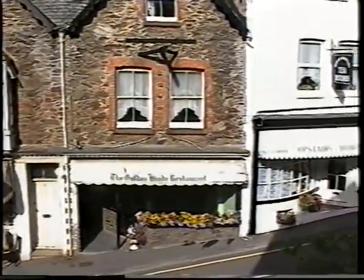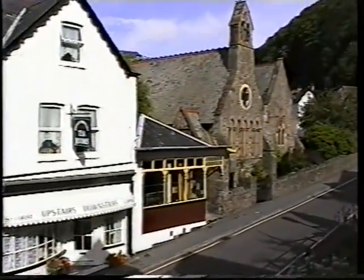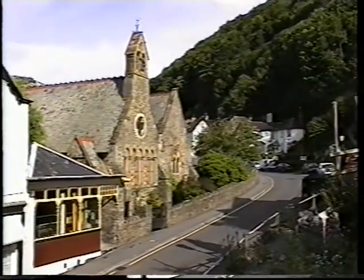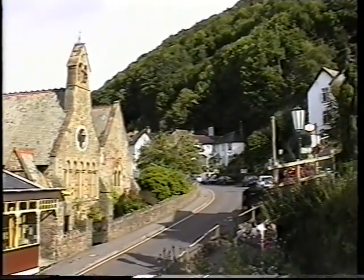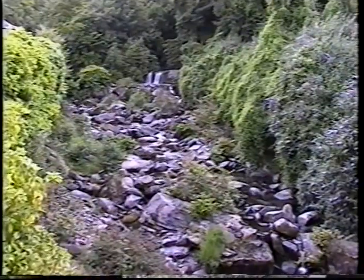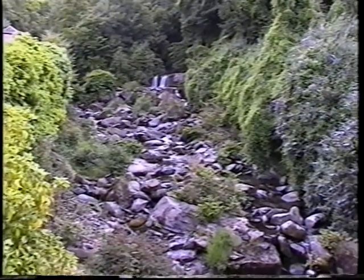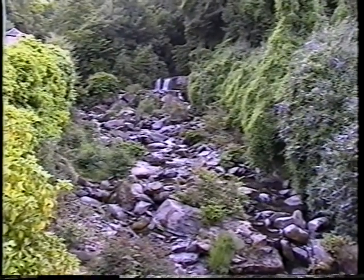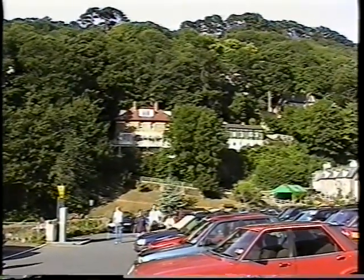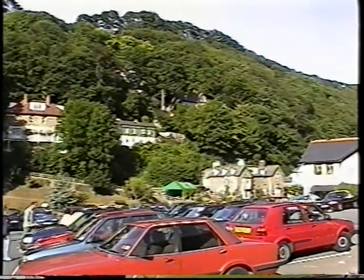Golden Hind restaurant, upstairs, downstairs. Gorgeous little church. All at Lynmouth, which is the mouth of the Lyn River. Flooded in 1952 and devastated the whole area. Took 10 years before it was all opened up again, rebuilt. This place is just so beautiful, you really can't believe what you're seeing.